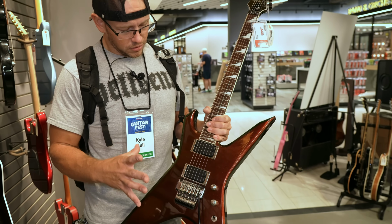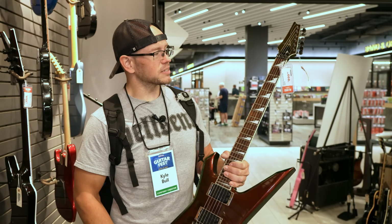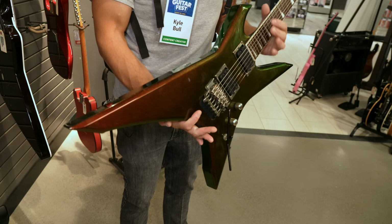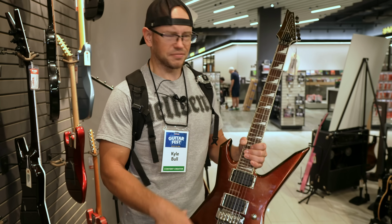Okay, so yeah, not usually a fan of floating bridges, but I want to do some sick dive bombs in that band. So something like this could be really, really cool. And I've definitely never seen this before. Have you ever seen one in this finish?